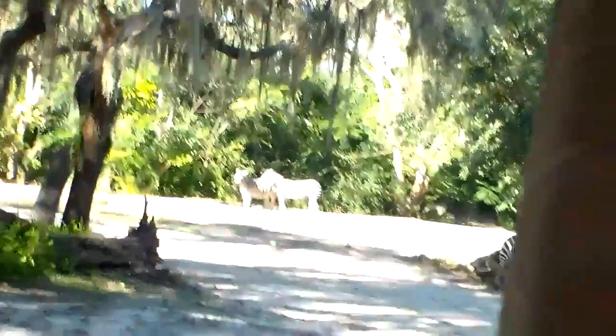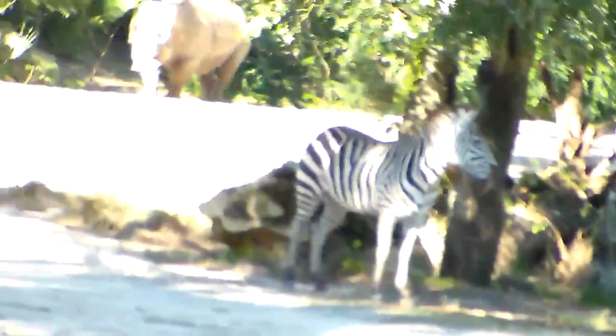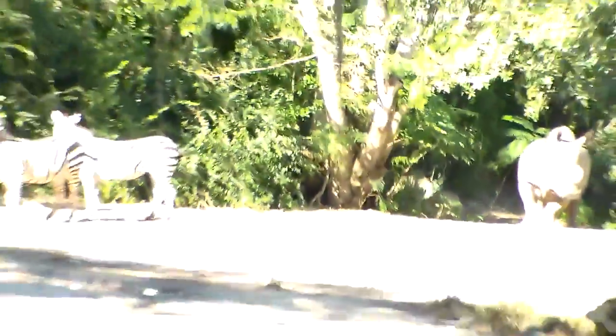Alright, so there's a couple of white rhinos. There's the great zebra just past them on our right-hand side. The question that always comes up with zebra is the question of their color. Are they black with white stripes or white with black stripes? Well, folks, zebras are actually black with white stripes, and the way that you can tell is by looking at their nose. Their nose is black, and that's their skin color.